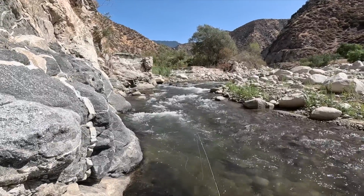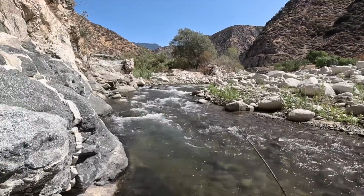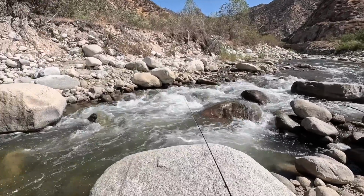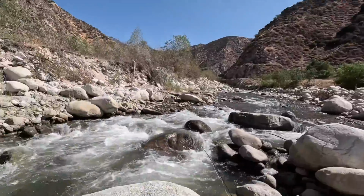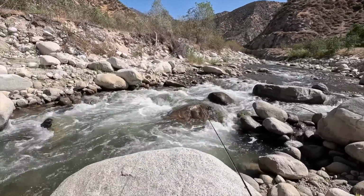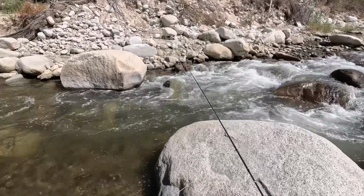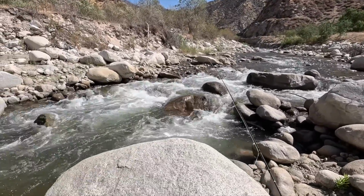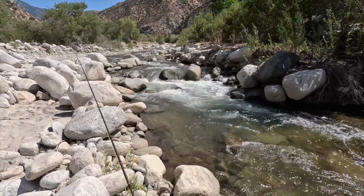Gotta keep heading upstream till we find the fish. That's what you gotta do. You know there's fish in here. Know there's fish in this stream. They're probably just further upstream. Looks like kind of a decent pocket right here. Getting into some nice pockets up here, but still not getting any fish.